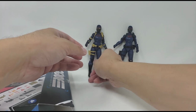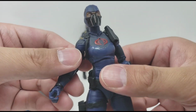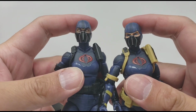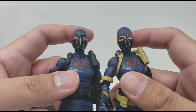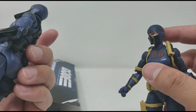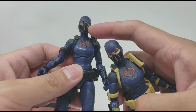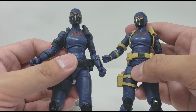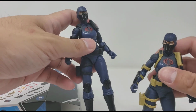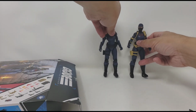And here's the other lady right over here. This is really cool. The heads are swappable, but they do come in two different ethnicities, which is really cool. And this is the more standard looking color scheme, which is similar to the previous Cobra Trooper, Cobra Infantry, and basically just your Cobra the enemy faction in general.